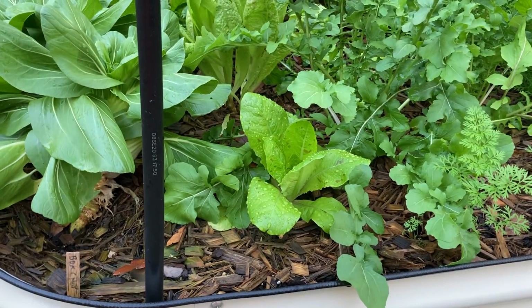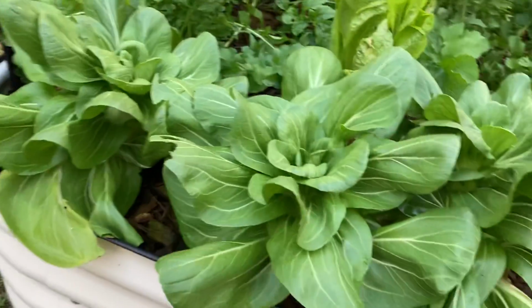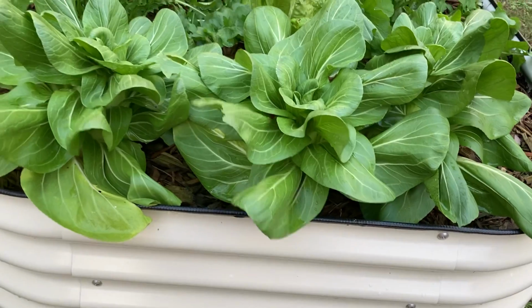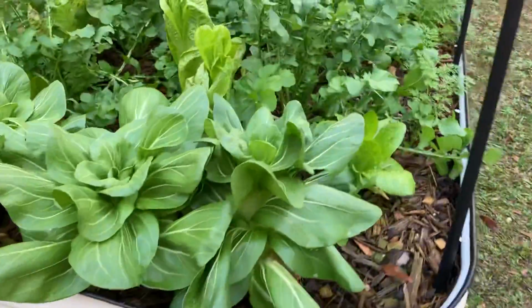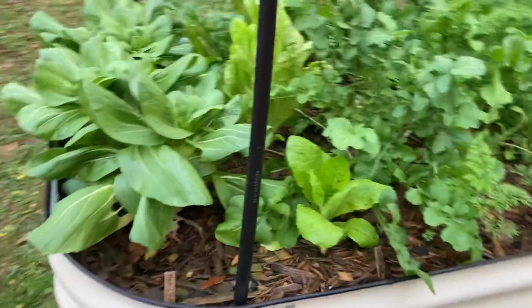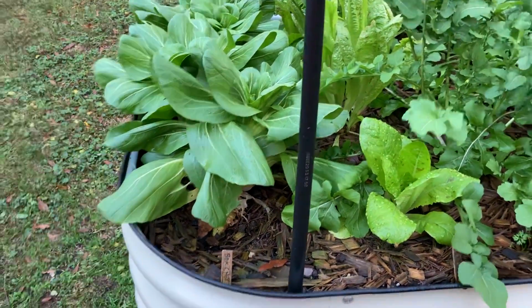Maybe they'll last longer. So the bok choy over here, I'm about to start harvesting these because they're so big and they need to be harvested. Probably start with the middle one, and just one of those is going to be a huge stir fry by itself. I've eaten several of the bok choy from the other pots over there that are smaller than these three, and it's a lot when you harvest the whole plant. So I can't wait to try these.